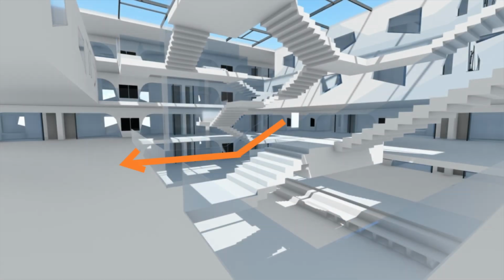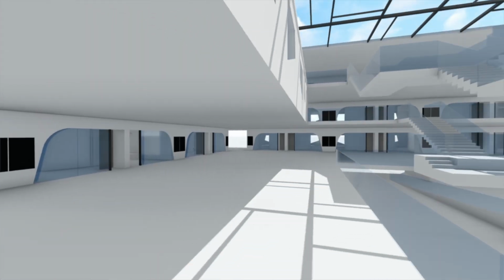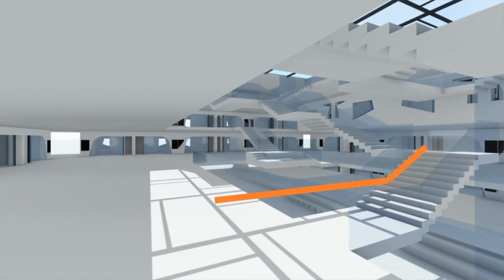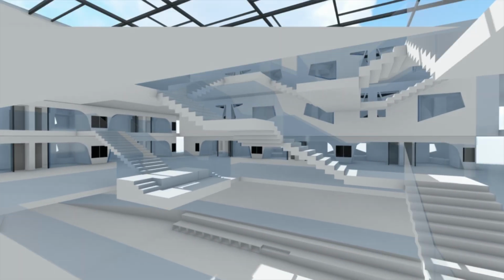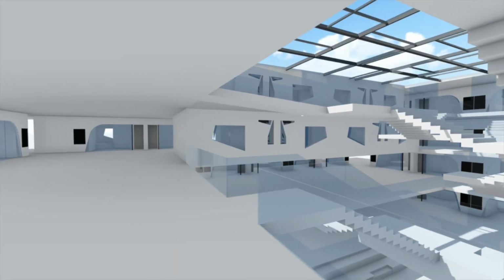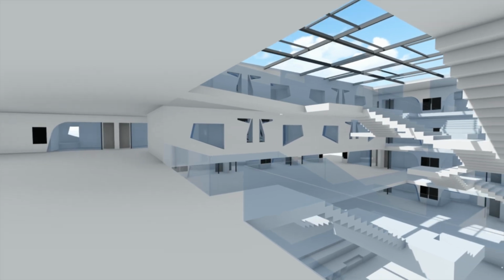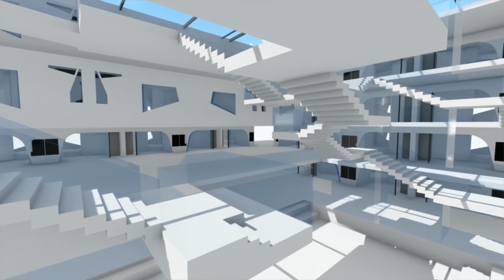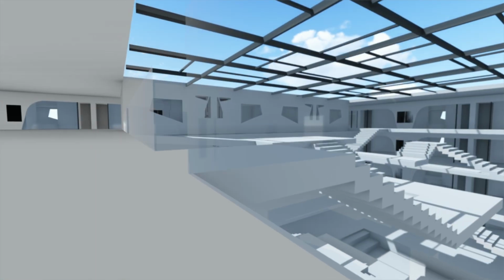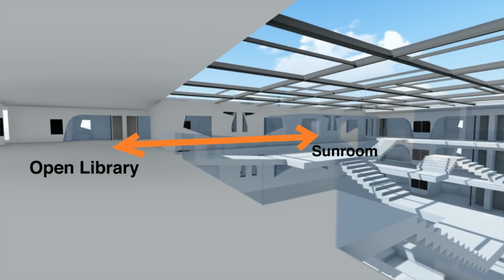The interlocking staircases are arranged in a way so that no matter where you're headed, you have to pass gallery space, helping people get inspired and be more connected to the work of their peers. This creates a feeling of community and mutual support that boosts the overall quality of work throughout the space. There is also a viewing terrace to see the whole space. The top floor features a library and sunroom bathed in natural light to create a pleasant environment to read a book or relax in.